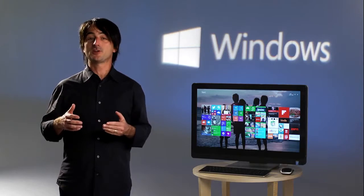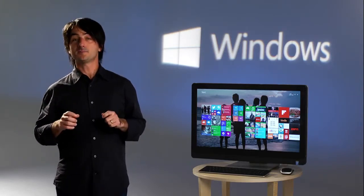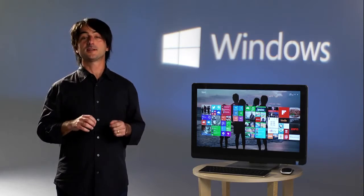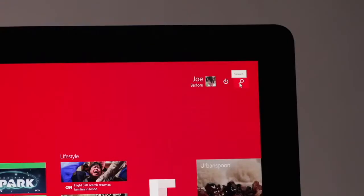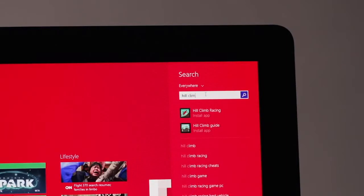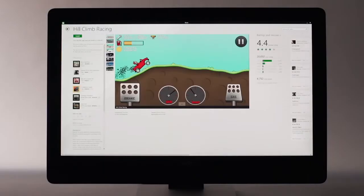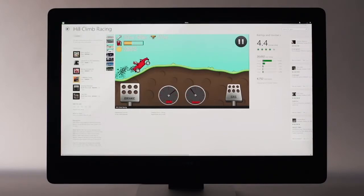Let's check out some of the changes we've made to Bing Smart Search. When you type, the suggestions that you see now include apps that you may want from the Windows Store. I'm a fan of hill climb racing, so as I start typing hill climb into search, Bing Smart Search brings up suggestions including the apps right from the Windows Store. I can install the app right from the search suggestions.